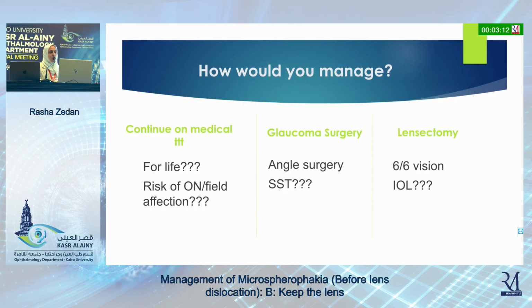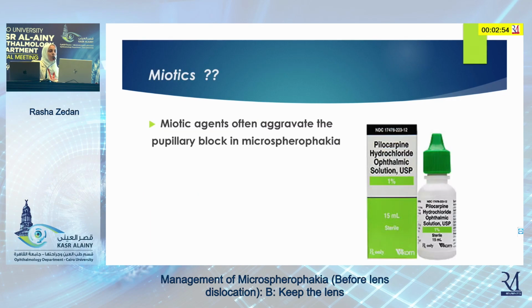So how would we manage this case? Would we continue medical treatment and give it for life and risk optic nerve or field affection? Would we go ahead with glaucoma surgery, or would we perform a lensectomy given that her vision is 6/6? And where would we place an IOL in the absence of capsular support? We debated the use of miotics, and miotic agents often aggravate pupillary block in microspherophakia because they cause the contraction of the ciliary body and relaxation of the zonules, allowing the lens to move forward and cause pupillary block.